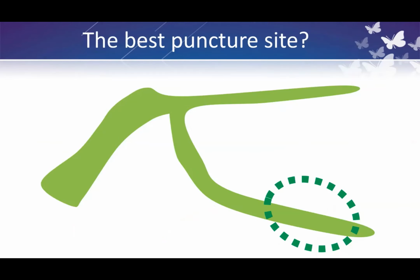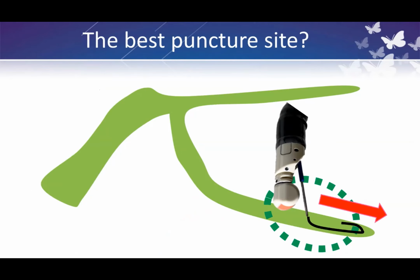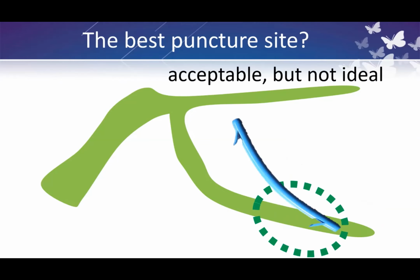How about puncturing the distal part of B3? This scope position is acceptable, but this position is usually not available. Very rare situation. This position is very common. After puncture around here, wire insertion to the proximal is quite difficult. A brush stent is probably acceptable, but not ideal.